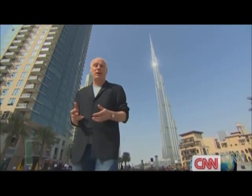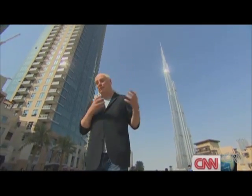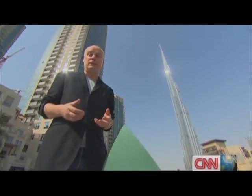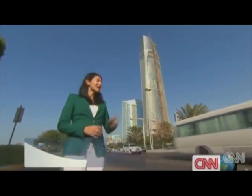Burj Khalifa here in Dubai at 828 meters, the tallest building in the world. And somewhere up there are some solar panels, enough to heat most of the building's water requirements. 140,000 litres a day. Cleaner energy, fewer carbon emissions. From the world's tallest building to Abu Dhabi's tallest building, this is the landmark tower which is under construction.